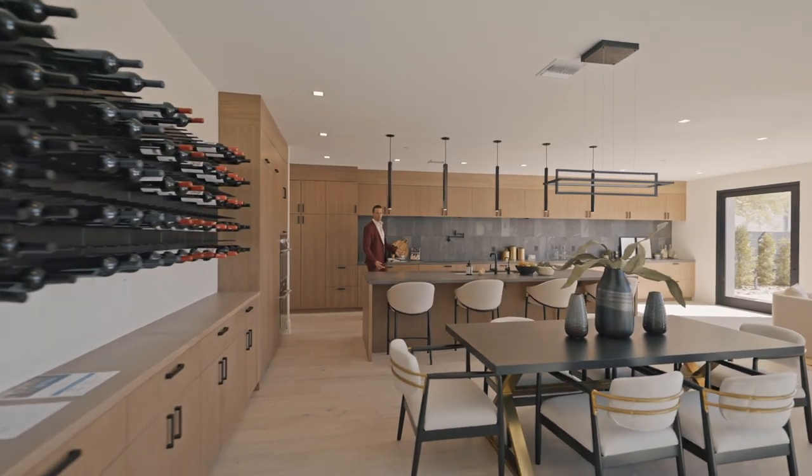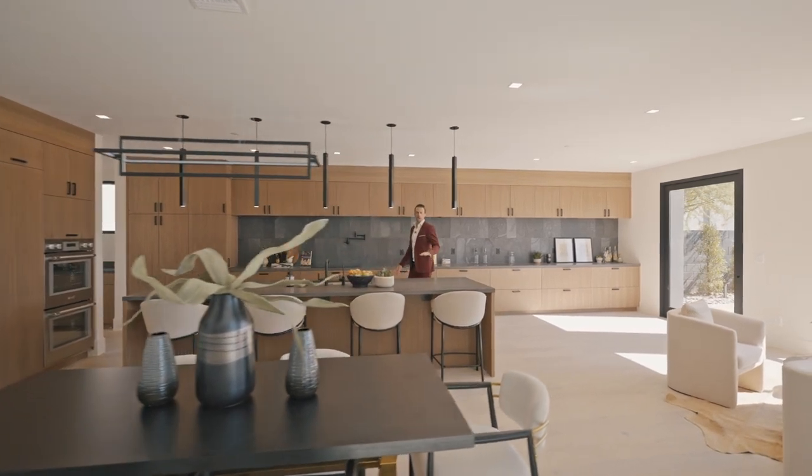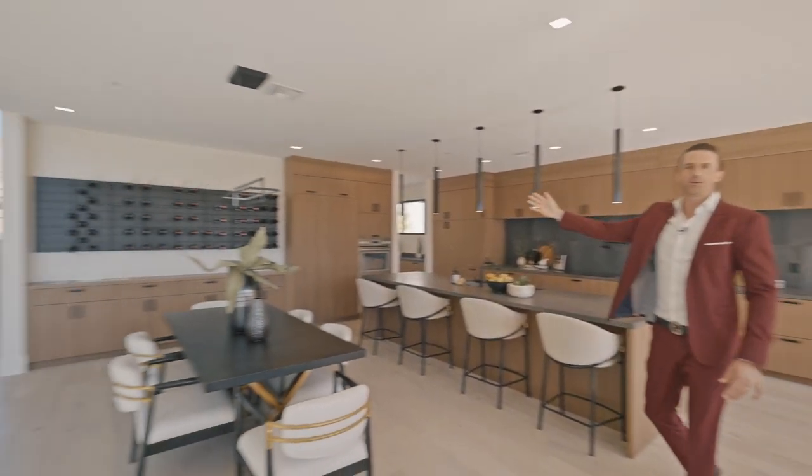Let's take a look at this beautiful oversized kitchen. It spans more than 30 feet along its back wall. Big island, top of the line appliances. We have a little sitting area, dining room, and this beautiful wine display wall here on the back.